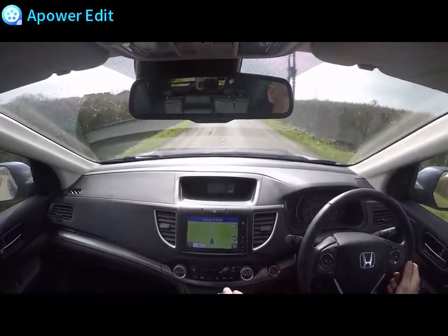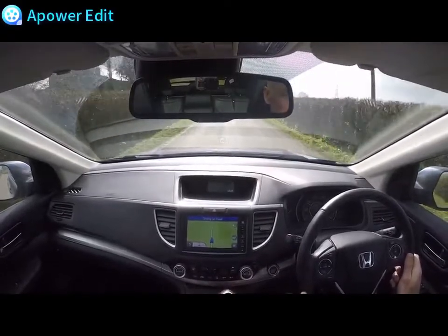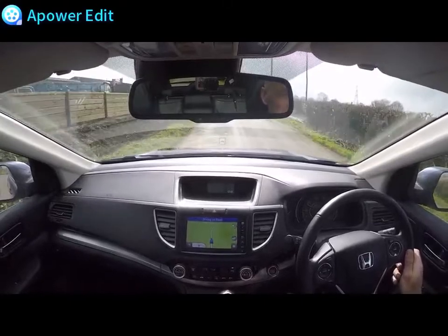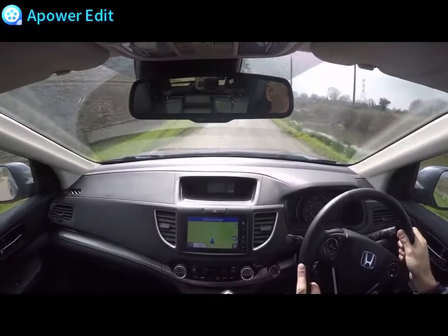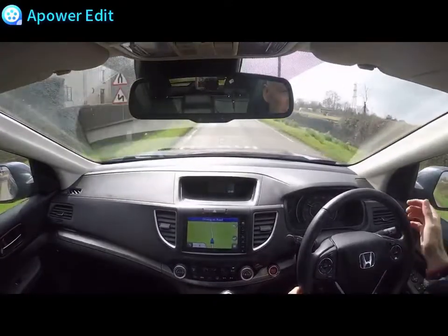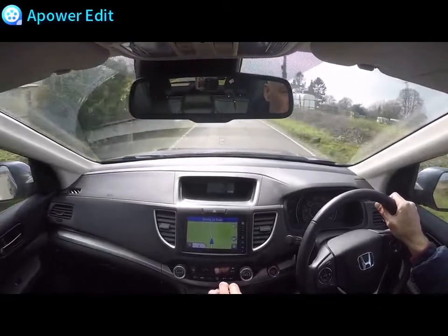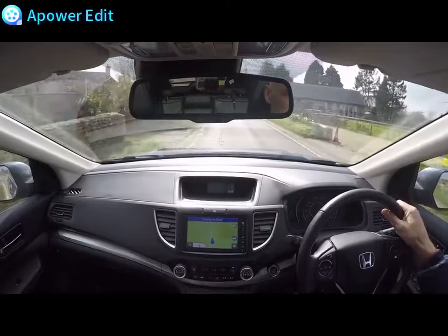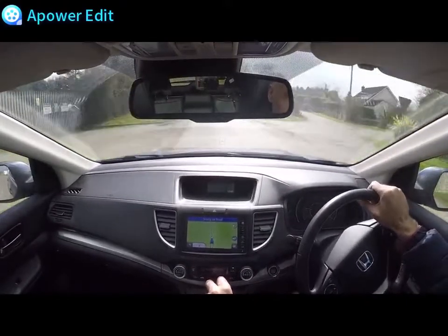The engine, this 2-litre VTEC, is a beautiful piece of engineering. It is so smooth and quiet in its power delivery. Its power delivery's also got a real, across the entire rev range, the engine's happy no matter what revs you put onto it. It's absolutely jewel-like in operation, but it's very flexible.